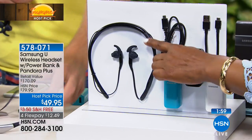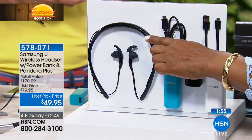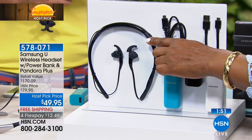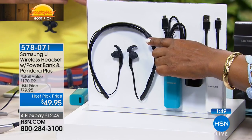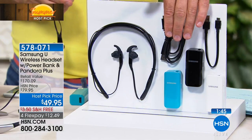Now, we mentioned that once they're fully charged, they'll stay charged for how long? 10 hours of playback, but 500 hours of standby. So that's wonderful. And how do we charge them? Well, you can charge them using your power bank, which is great, but you can also just plug it in. We give you the charging cord.